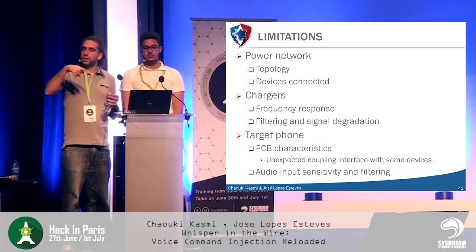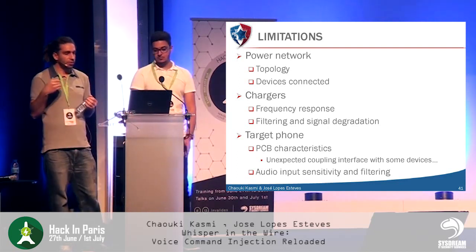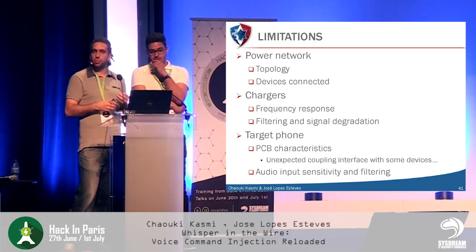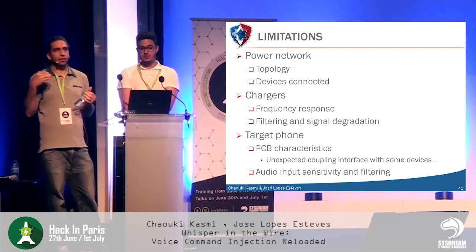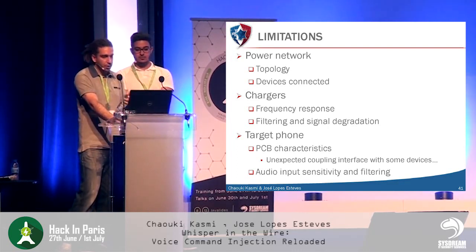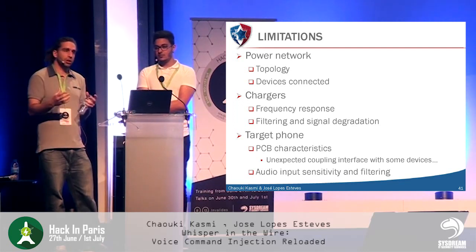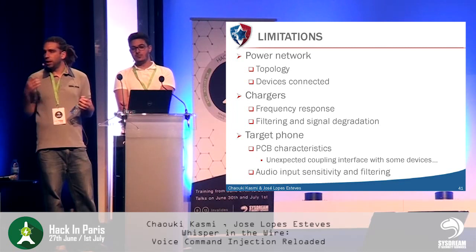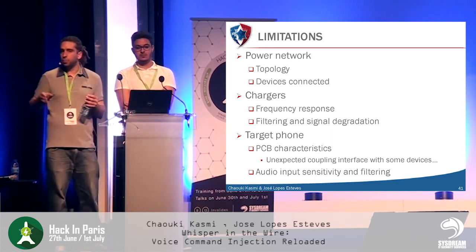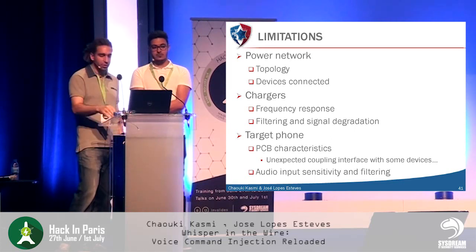The second point is all the filtering steps that we mentioned. In order to have a successful attack, it's mandatory to characterize the chargers and the computer filters, for example, in order to be able to forge a signal that will have a good enough quality to be interpreted by the voice interpreters. And the third point is the target phone, because the phones are different and the PCB characteristics are different. The topology of the PCB can also play a huge role in the last step of the attack, which is parasitic coupling between the power interface, which is the USB port, and the audio interface, the entry stage of the audio front end.